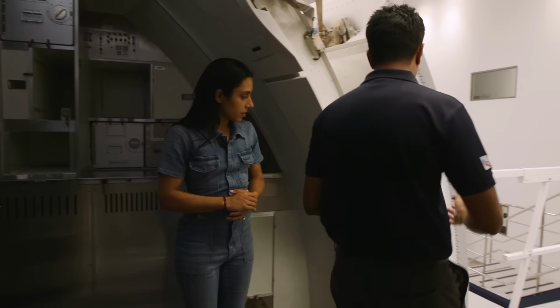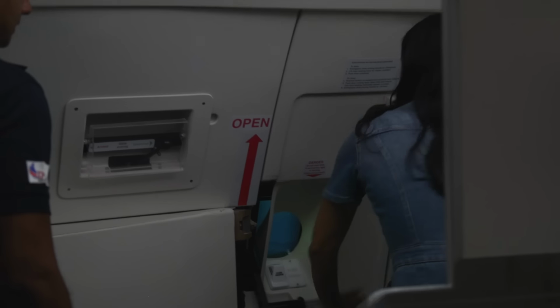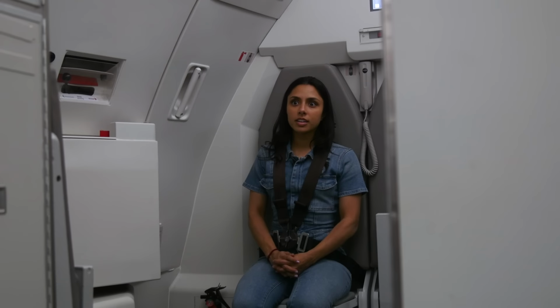Let me close the door. Can I close the door? Go on. It's heavy. And then this down. Goes down? Yes. Woof! It's closed. Okay, I'm gonna take a seat for takeoff. Wait, you're a passenger? Yes, I'm a passenger. Okay, so you're a passenger. Yeah. So you tend to my needs after takeoff.